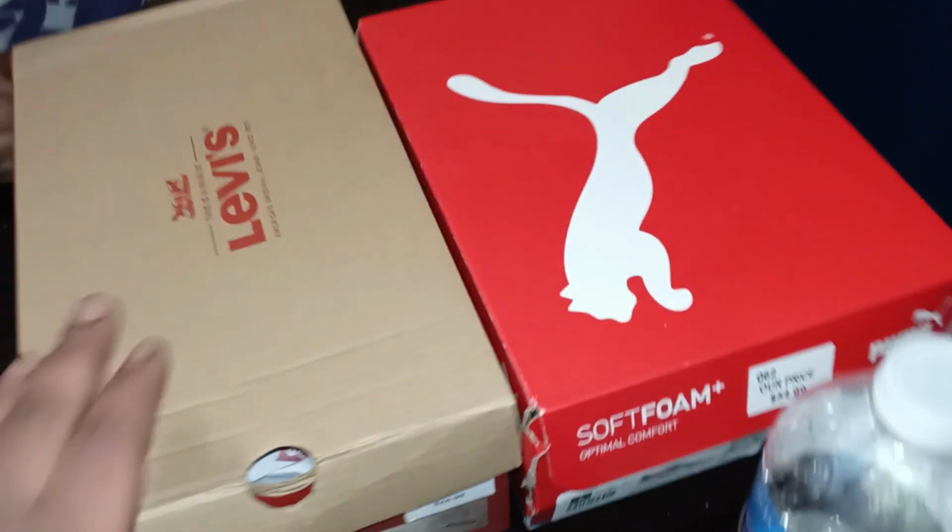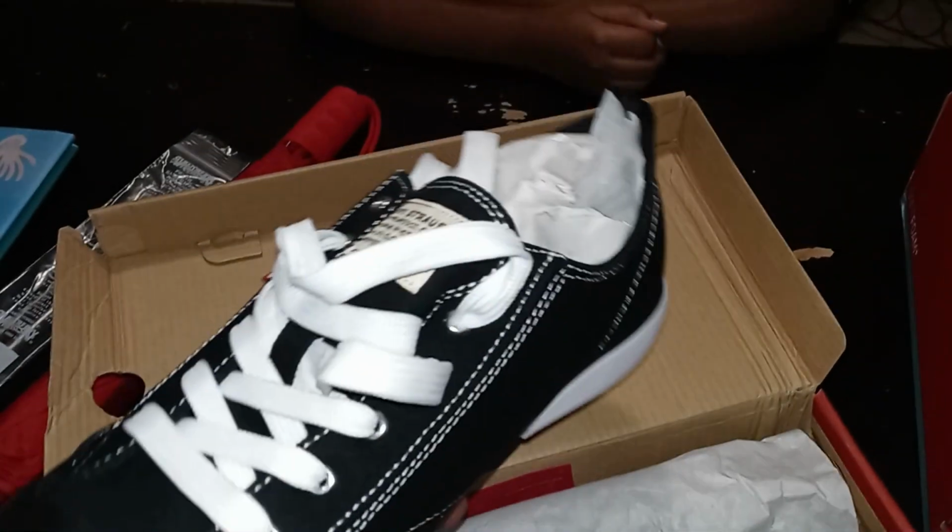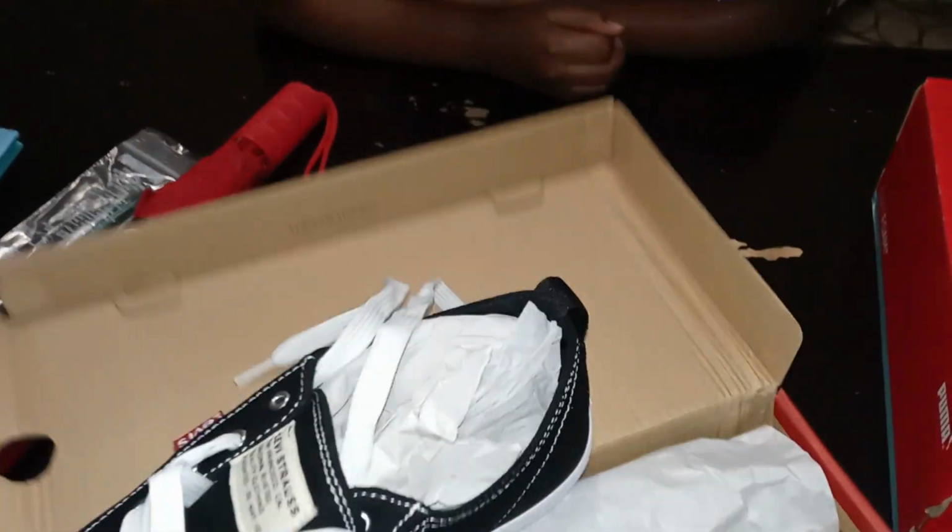And then at Shoe Carnival, we went and exchanged shoes. This is my pair. I just got some Levi's, y'all, and they feel so comfortable on the inside, black and white, just basic. And then Josiah, he got some more Pumas.